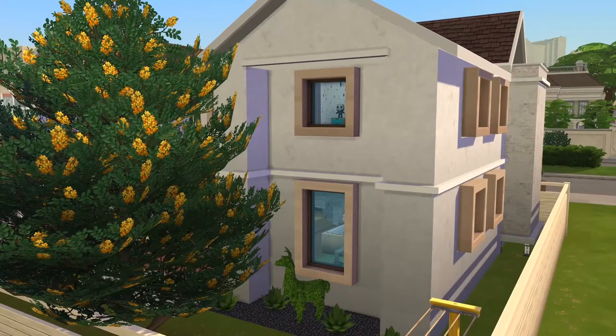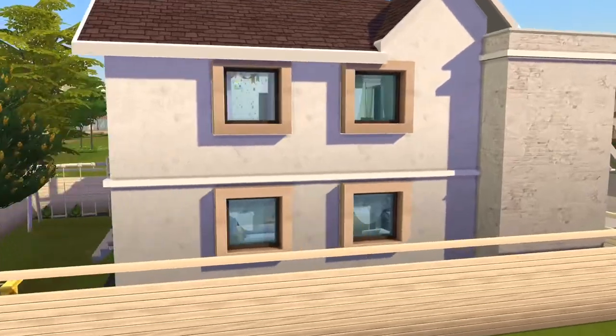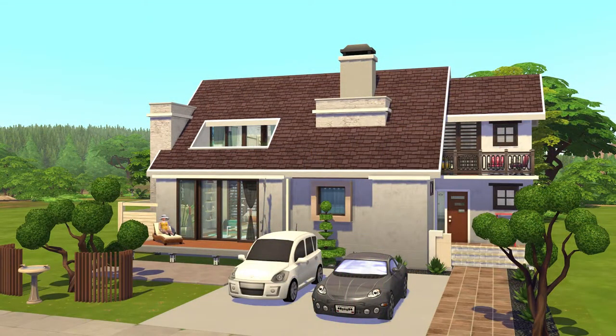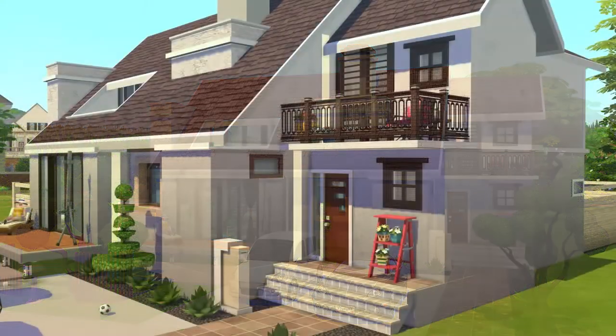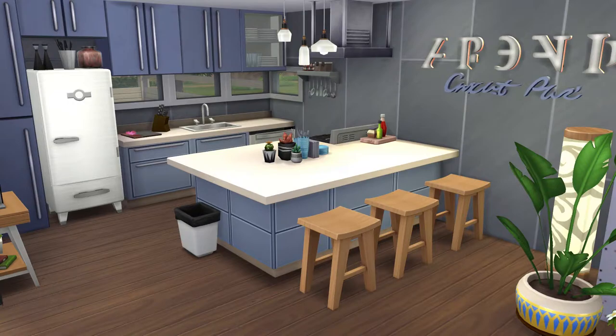It's a very simple build, nothing big and fancy, just something that I tried to get back into building again. With all this COVID-19 and everything, being stuck at home, not able to go to the library and everything, it's really getting to me at this point.